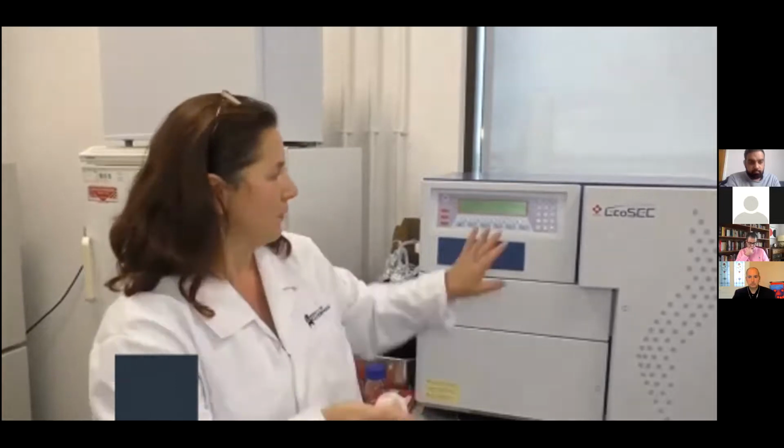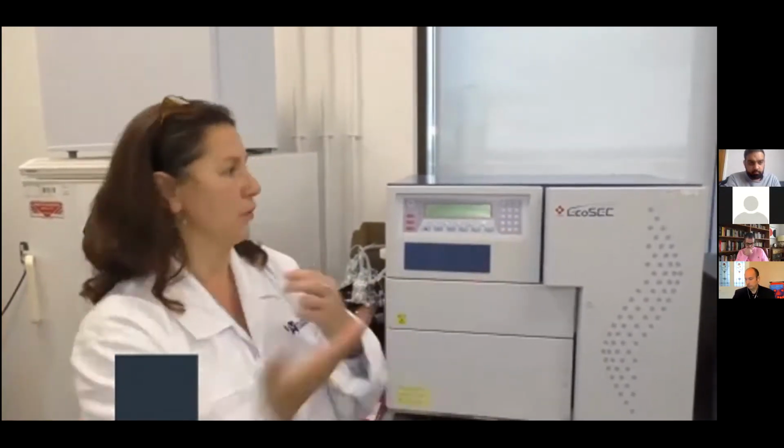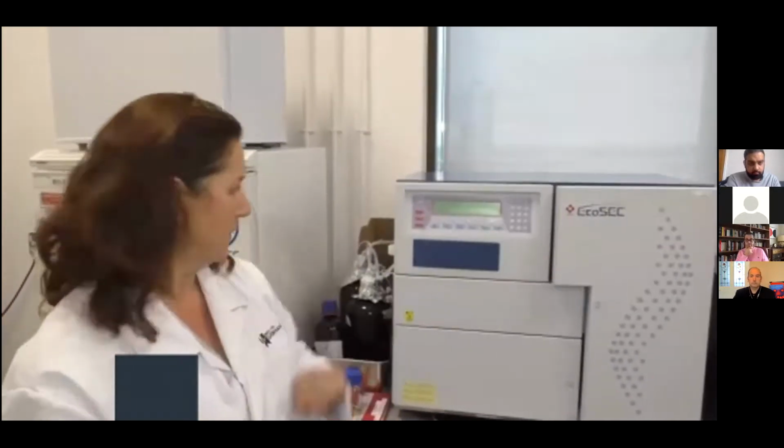So one of the methods of trying to find out if this plastic is of good quality, we use this machine here, which is called gel permeation chromatography. The biopolymers are made from chains. So a polymer is a big chain, and depending on how long the chain is, that reflects on the quality of our plastic. So we have to measure the length of the chain. So we use this machine, gel permeation chromatography, to assess what we call the molecular weight, the length of the chains in the biomaterials. So Brian, you can say now.